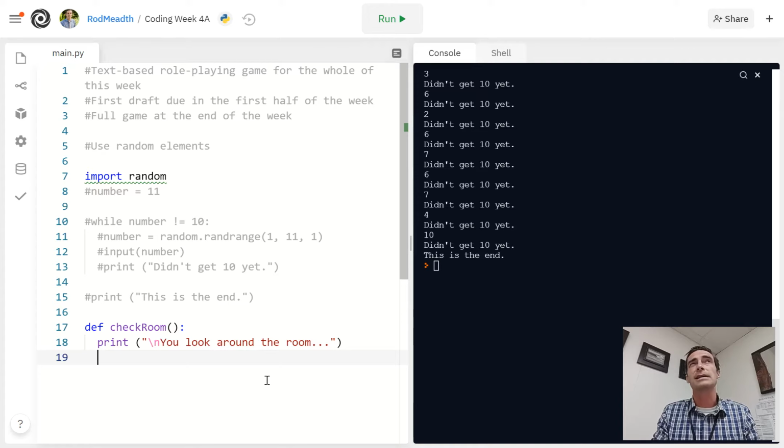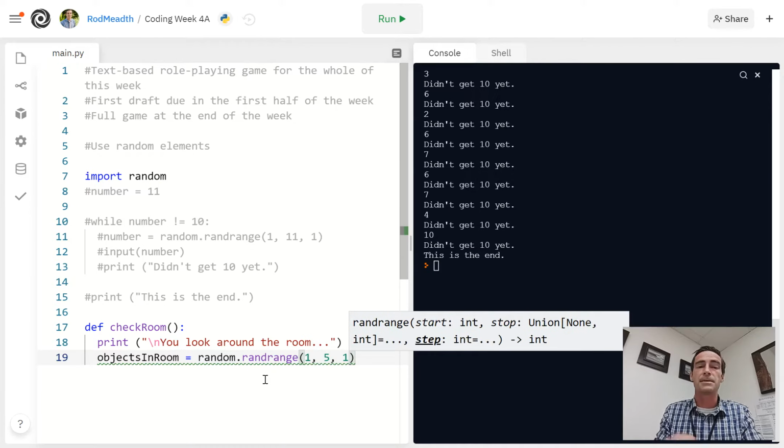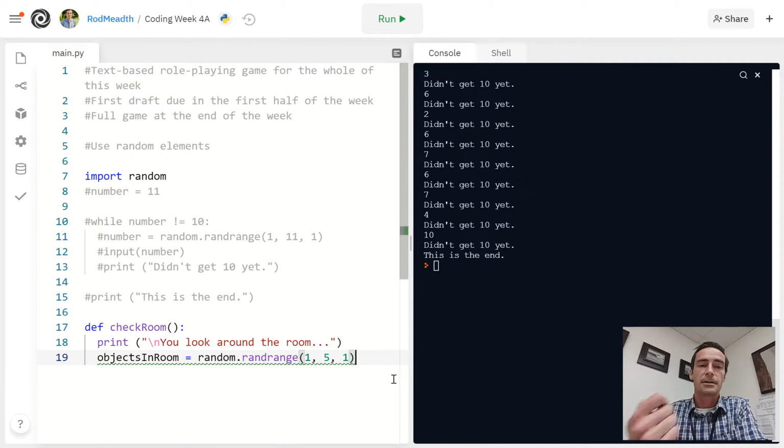Here's an example of how this could work. You might say, all right, 1 out of every 4 times I want them to find something. 3 out of every 4 times is just a normal room. There's nothing there. So you might do something like this. Objects in room equals random dot randrange 1, 5, 1. Now see what this is doing. It's creating a range of 1, 2, 3, and 4, not including 5, counting by ones. That means we've got 4 possibilities because we want a 1 in 4 chance of something happening.